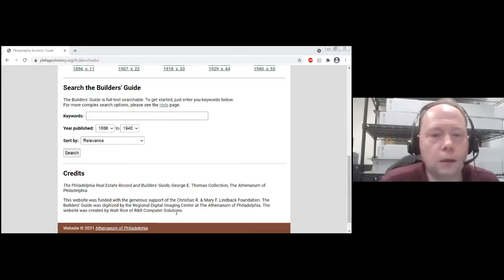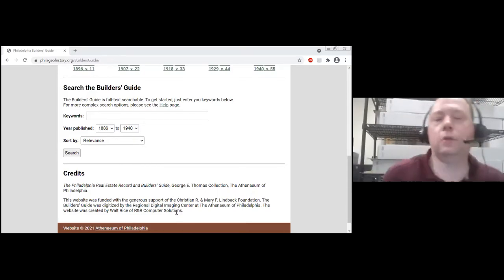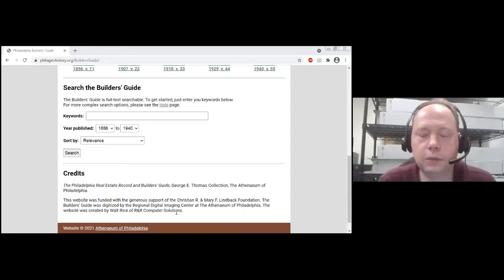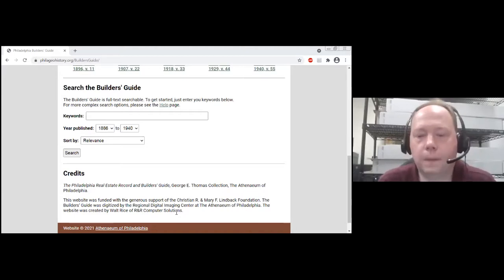Is the digital record of the Builder's Guide complete for all years of publication? As far as I know, what we've put online is the complete Builder's Guide for all years of publication. You will see that in the 30s and maybe the 1940 year, there are weeks that were skipped. And I don't think that's because they're missing. I think it's because they just didn't publish. During the Depression in the early 30s, there were periods where the Builder's Guide, I think, just didn't publish at all. And so that's why you'll see some missing weeks and months.